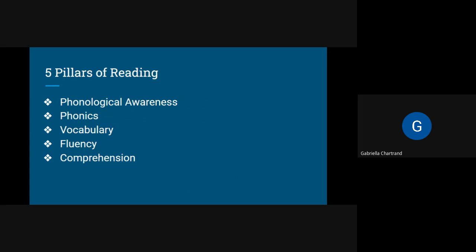Vocabulary is the knowledge of words and word meaning. And reading fluency consists of 3 essential components: the ability to read connected text accurately, at a conversational pace, and with the appropriate use of prosody or expression. And lastly, comprehension is the process of gathering and developing meaning from text.